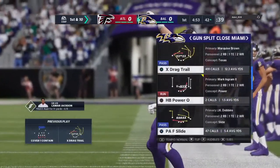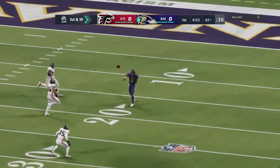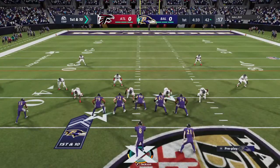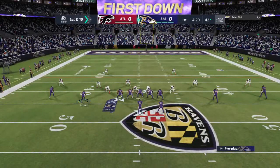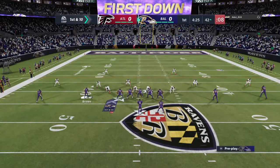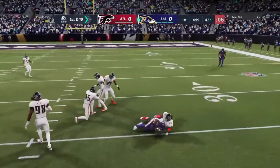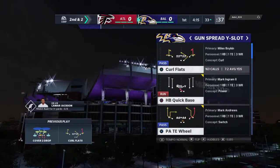Baltimore Ravens. 1st and 10 at the 42-yard line. From the gun, Jackson. He dumps it down to Ingram. Give him 8 on the play, and that'll bring up 2nd down.